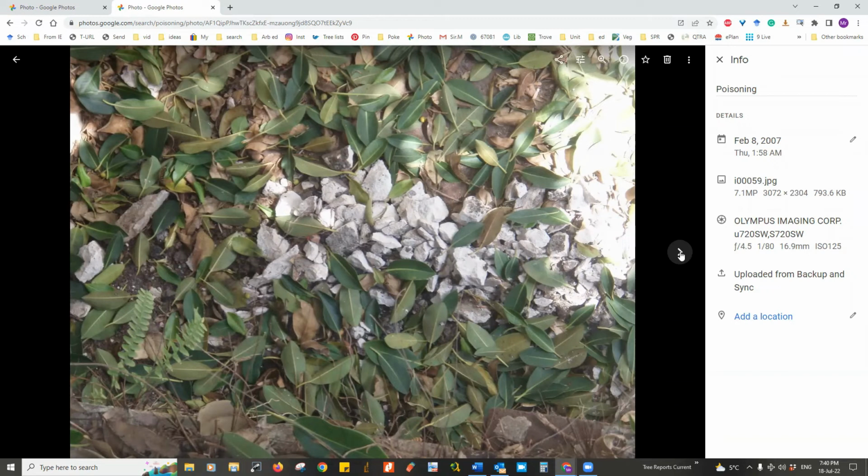But here's the rules. Poisoning a tree in New South Wales, Victoria, Queensland. Don't know about the other areas, but I think that's covered most of the people on the call. Poisoning of a tree is a criminal offence. In New South Wales, it's breach of Section 195 of the Crimes Act. It carries a maximum penalty of 5 years of penal servitude. I don't know that anyone's ever been prosecuted for it, but it is a criminal offence.